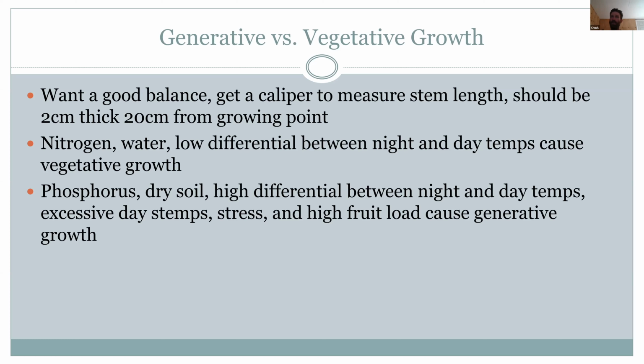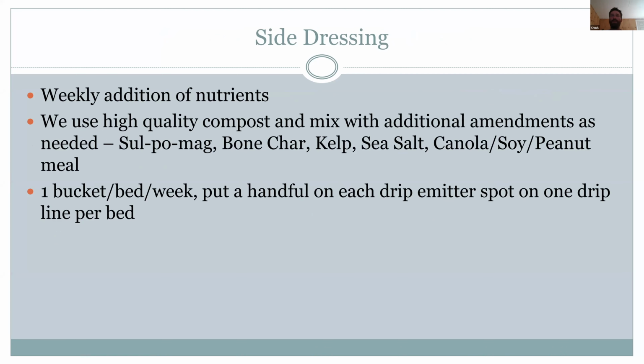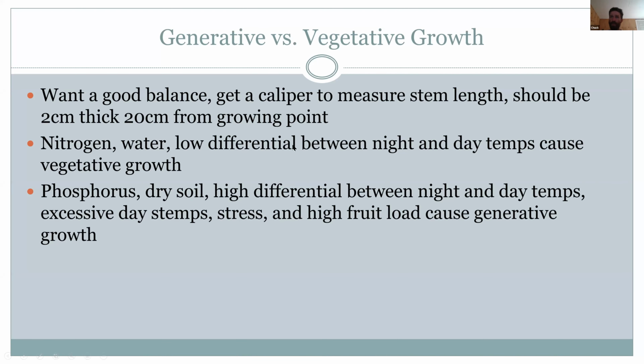So don't go below 60, but I would lower it to 60 if you're having a lot of nitrogen or a lot of vegetative growth issues. And then you don't really want to go past 68 at night, but somewhere between 60 and 68, depending on how vegetative or generative your plants are. You want to be in that window. And then during the day, ideal temperatures are about 70 to 75 degrees.